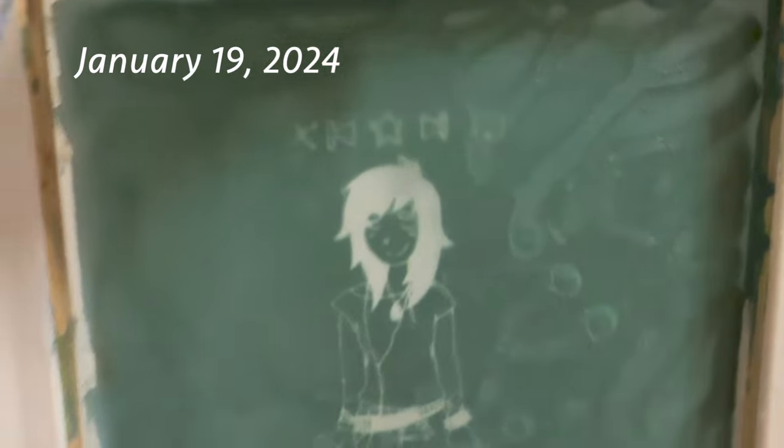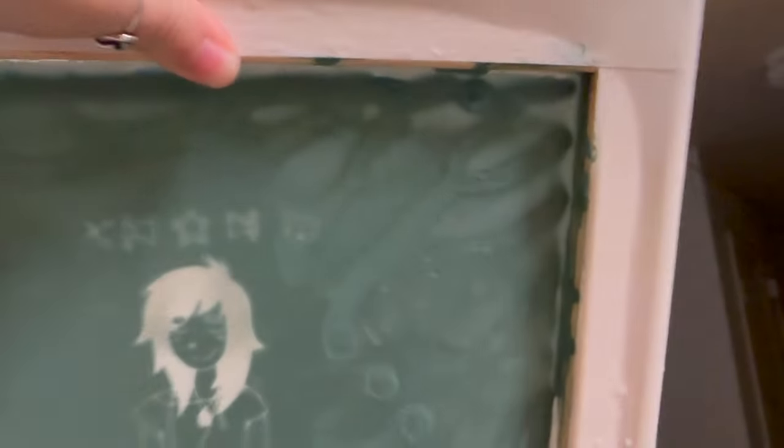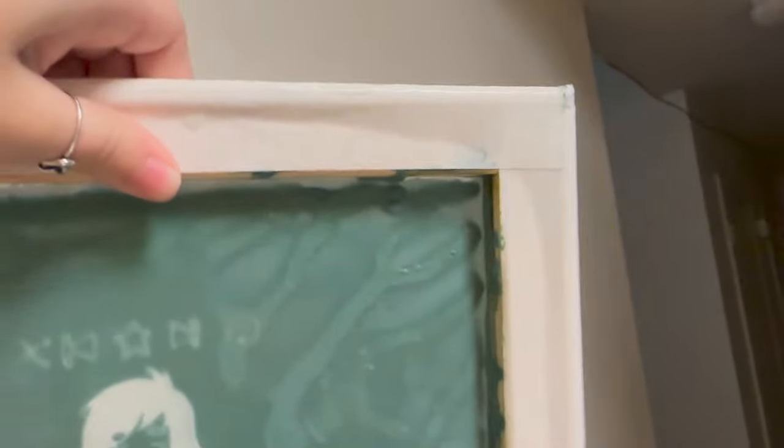So this is how my first screen came out. It's not great. Also, it looks like the chunkier parts of my screen were not fully dry, which really stinks. So I think I underexposed it, and then I didn't let the screen dry enough. I guess I didn't do as good of a job as I thought I did coating the screen.